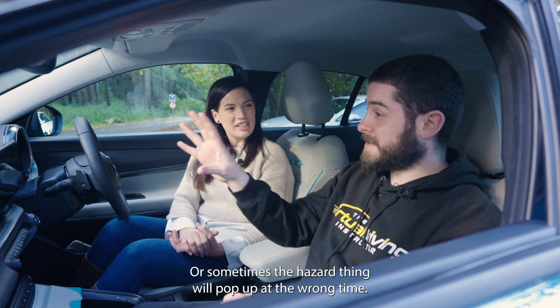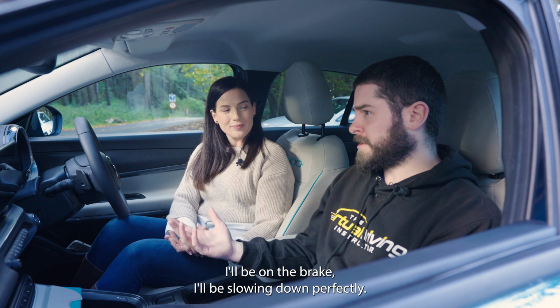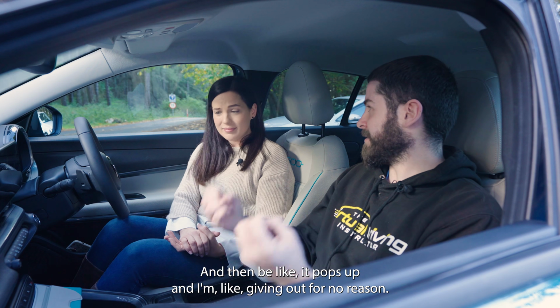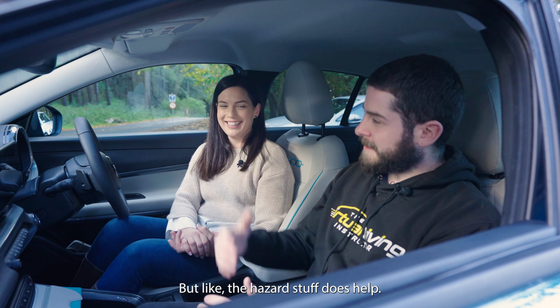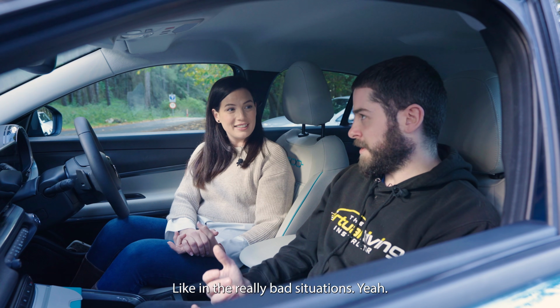Yeah, or sometimes the hazard thing will pop up at the wrong time. I'll be on the brake, I'll be slowing down perfectly, and then beep, it pops up and I'm like, giving out to you for no reason. Yeah, it's like I was well in control. But the hazard stuff does help in the really bad situations.